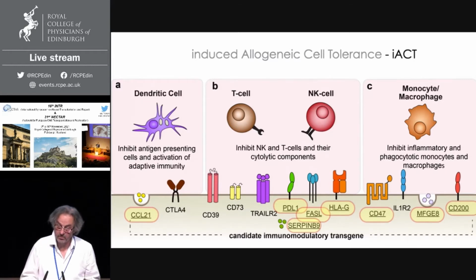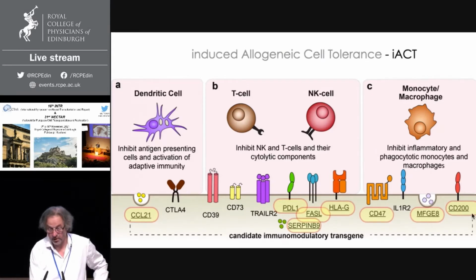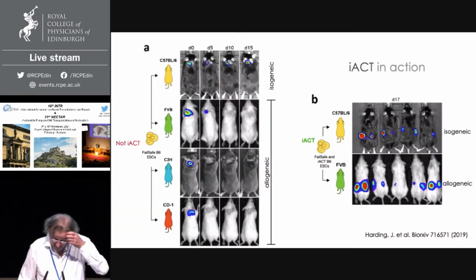So we identified 8 immune modulatory genes which we thought it is necessary for the cells to express. Most of them are cell surface, because we wanted to have a local action, not immune suppression, but local cloaking of the cells. The genes we picked are CCL21, PD-L1, FAS ligand, SERPIN, HLA-G, CD47, MFGE8, and CD200. These are all involved in many different systems of hiding cells from the immune system, like cancers are using them, the placenta is using them. And then we decided to overexpress these genes in the cells, and it worked.